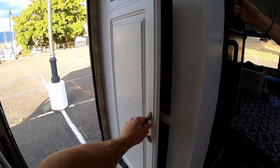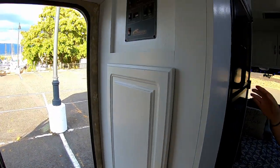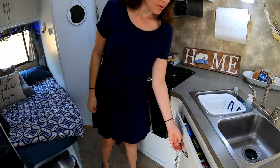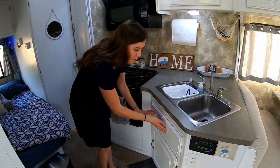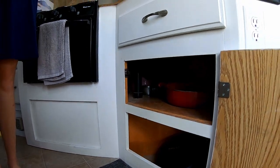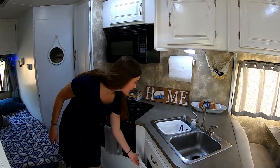Some extra storage up front here by the door as well. The foyer, as we call it. And right a little here, control panel here that shows some of the tank information. Also in the kitchen, we have cutlery and the vitamins in this drawer, and then a very, very large area that kind of wraps around back with all of the other goodies like pots and pans, George Foreman, and all of our smoothie devices. Nice.